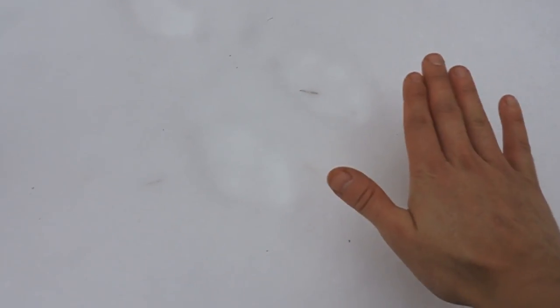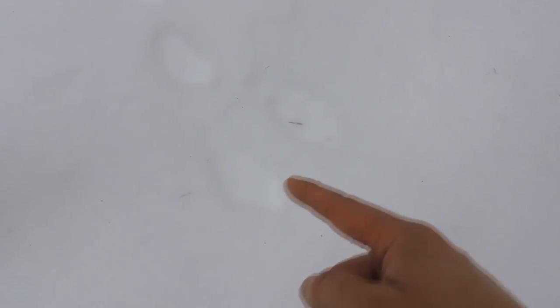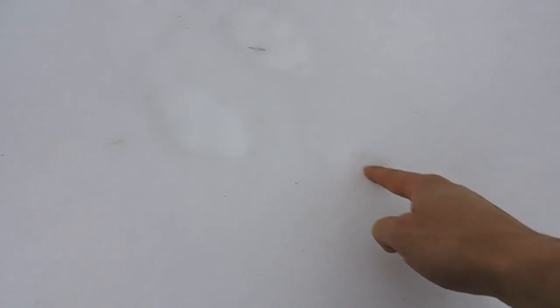Let's find a nice track to show you. Well, this is a nice one. This is my hand in comparison. So these are the two front legs and the two back legs. This means he's going this way, because his hind legs land in front of his front legs when he's walking slash running.